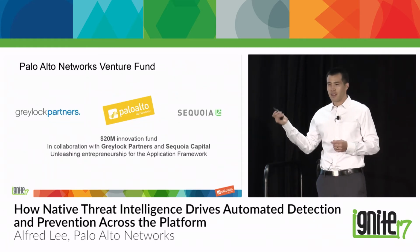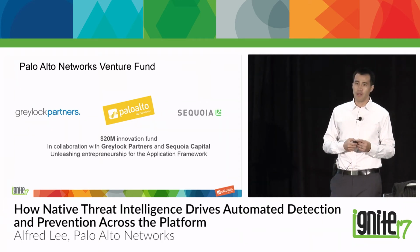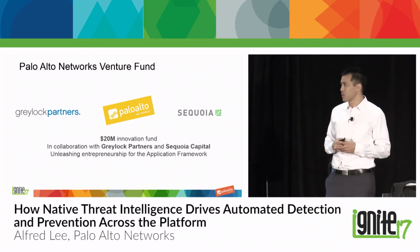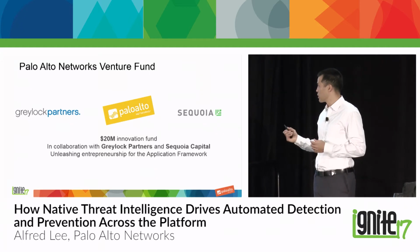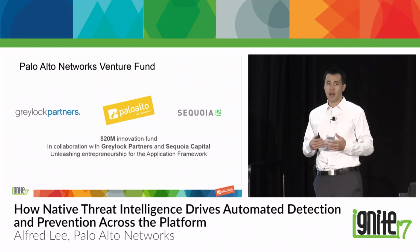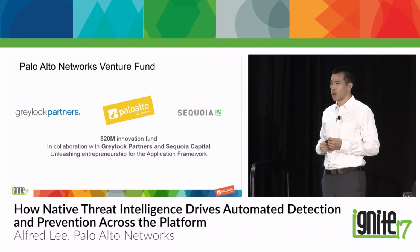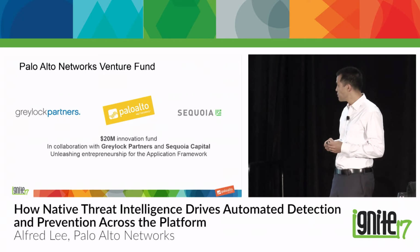We announced yesterday that there is a venture fund with two of the best venture capital companies within the world, Greylock as well as Sequoia, are initiating a $20 million innovation fund, which will fund companies that develop applications to run on top of our application framework.